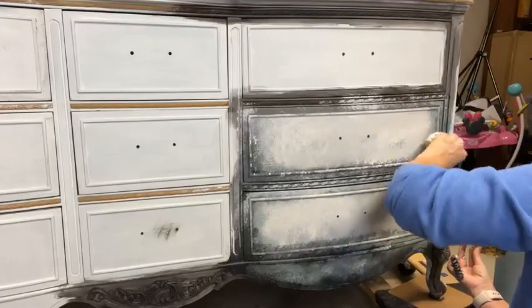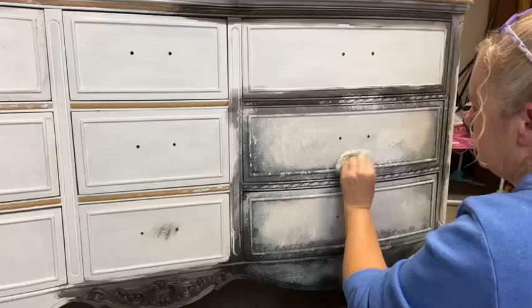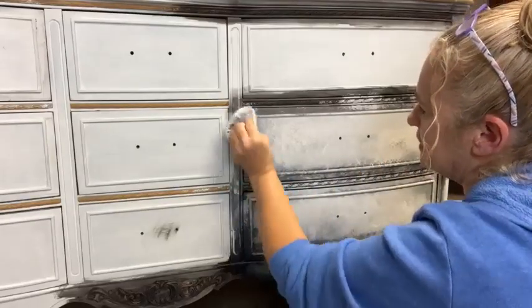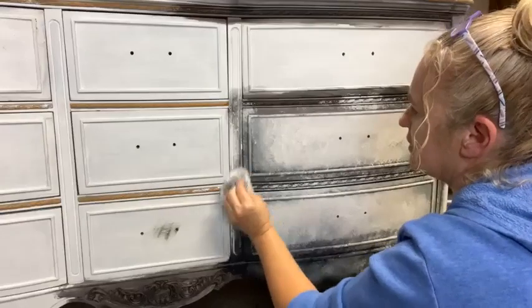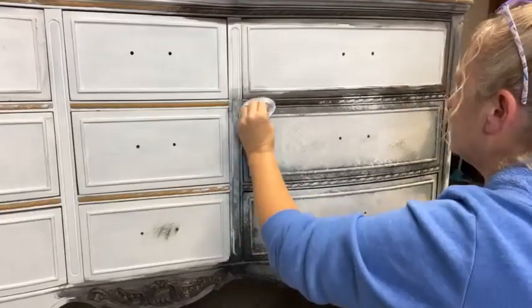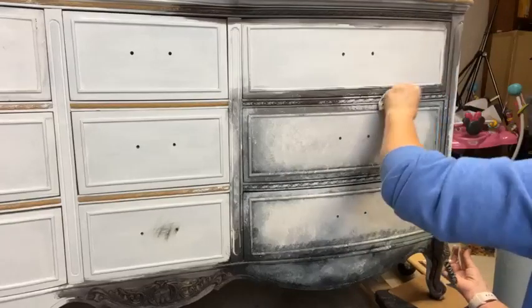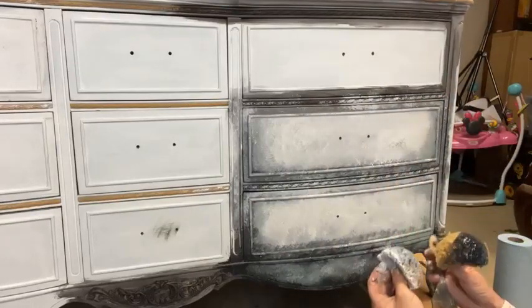Just wanna lighten that up some. So when I do this wash over here, it's gonna bring a lot of this together. And I may distress down to this first layer, or I may not. It just depends on how it's going.